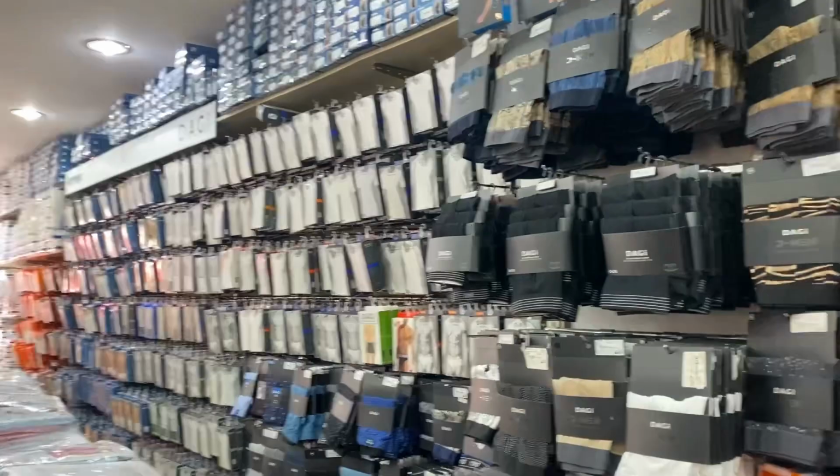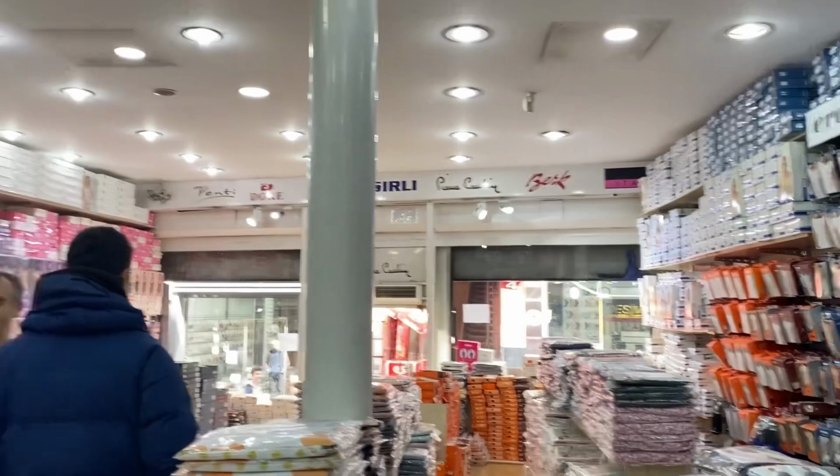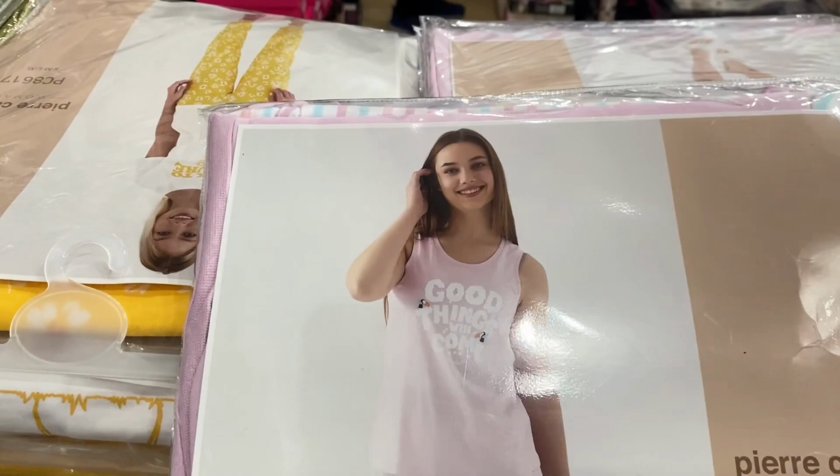See, these are like baby stuff, because these vests and I think pants, and even teenage loungewear or something like that. So yeah, they have it all.